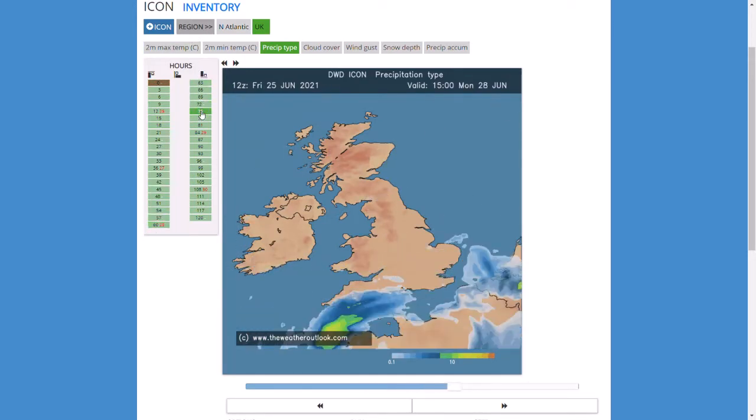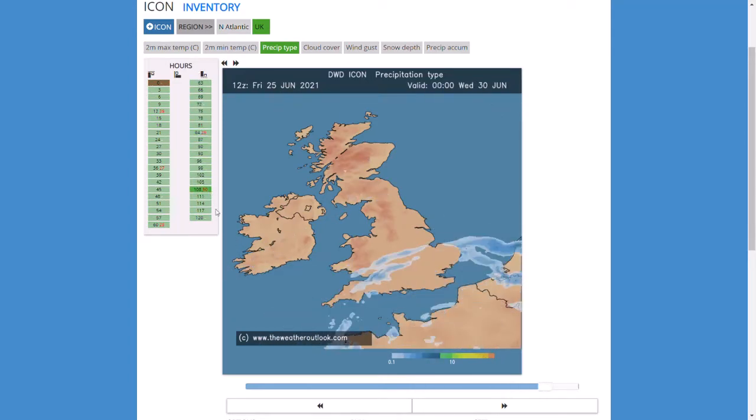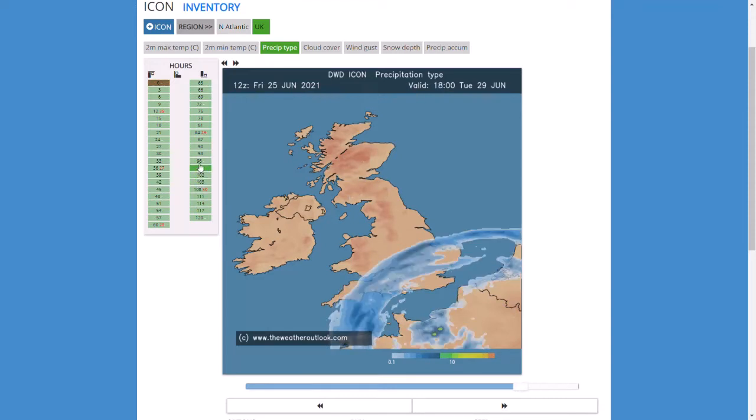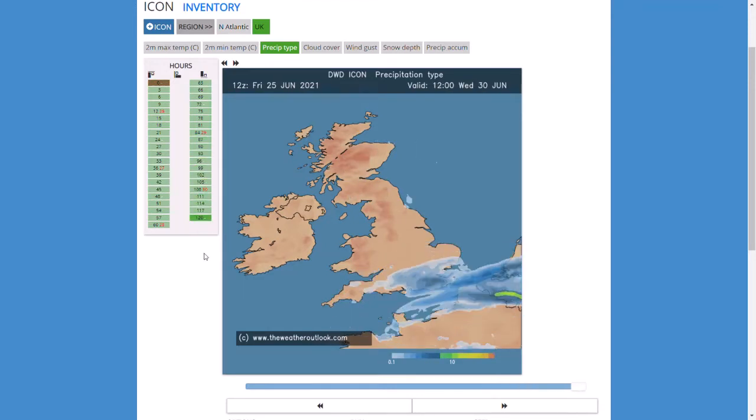And then more heavy rain moves up from the south, and then even more on Tuesday, more likely to be showers in this sort of block of rain we're seeing, but still a lot of showers for the Midlands and southwards. And again into Wednesday, more rain coming in on a southeasterly wind, so not looking too pleasant.